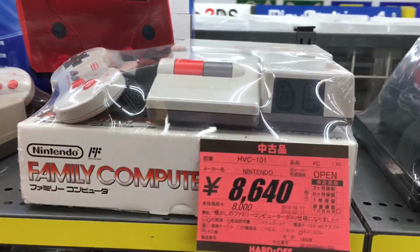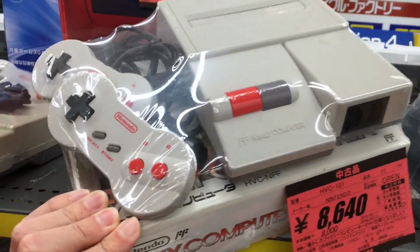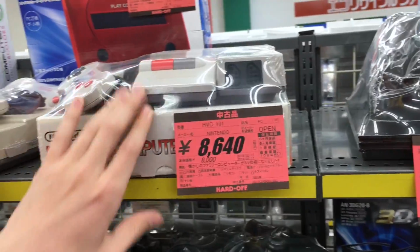I mean, you've got one here. It's going for like 80 bucks, complete in the box. We've got both Wishbone controllers. Now these are the ones that you want. You want these when you want to play Japanese Famicom games.